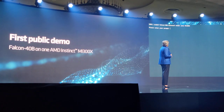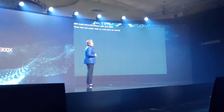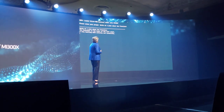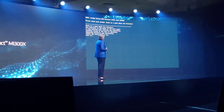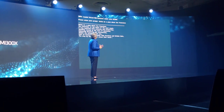All right, let's start. We have to give the model a prompt. So we are here in San Francisco. Let's say, write a poem about San Francisco. Here we go, the poem's coming. You can see it's responding in real time. I'm not a great poet, I don't know about you guys.